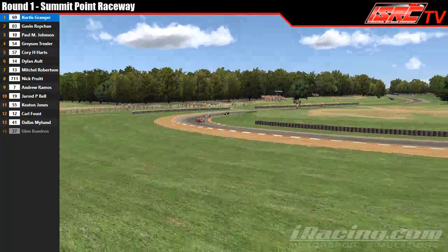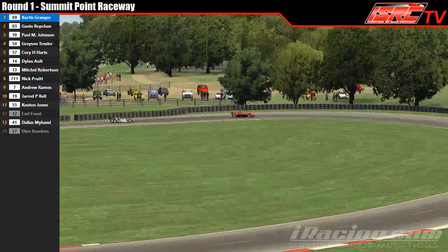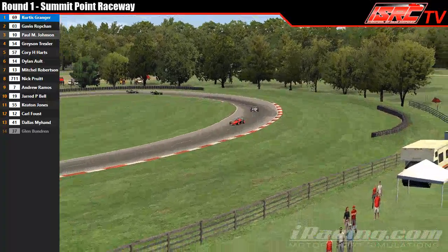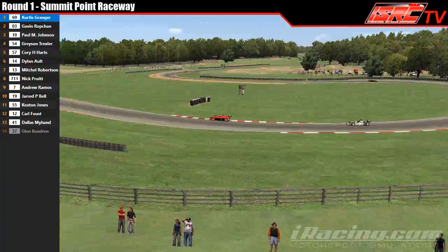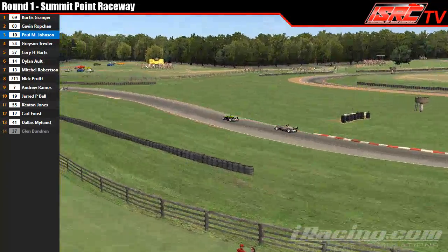But Curtis Granger up front. We got a 3-car battle developing here for the lead. Grayson Trexler's trying to run down the front. And Paul M. Johnson had an off. As soon as I say it, he falls off the pace, and he's going to come under pressure now from Grayson Trexler.